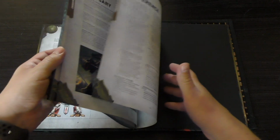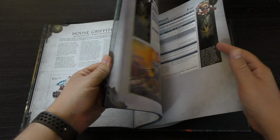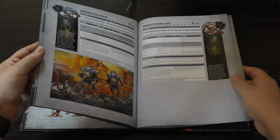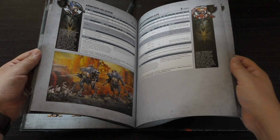Compared to the previous iterations of the Codex, it feels so much more well-rounded. Each Knight has its own entry. The thing it's kind of missing is armigers now that Chaos have got multiples of them, like 4, 5 even. This seems a bit lacking now that it's only got 2.